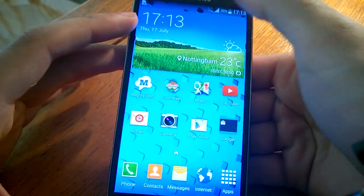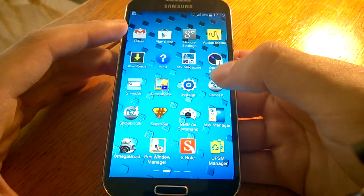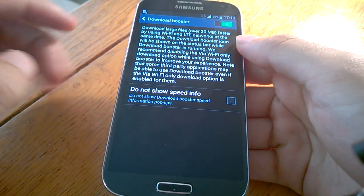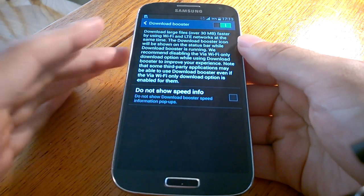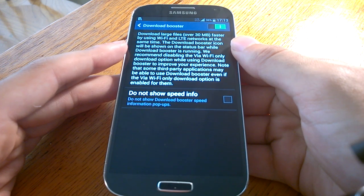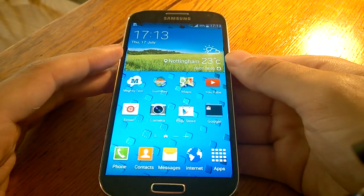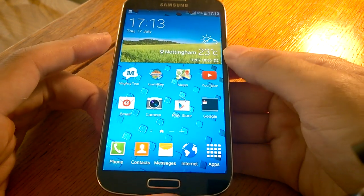But you do get all of the niceties you'd get from the S5, such as, if I just show you, the download booster, which I don't have SIM in it at the moment, so I can't show you working, but it's very useful to quickly download stuff which is over 30 megabytes, and that's probably one of the best features on the Galaxy S5, which I think has just come out on the Note 3 as well via an official update.